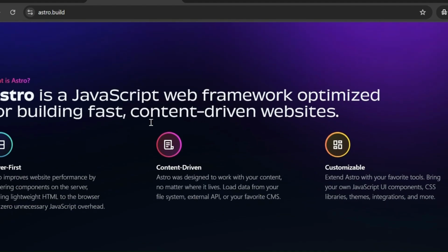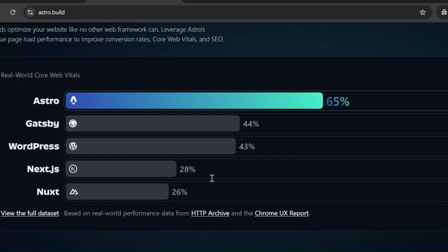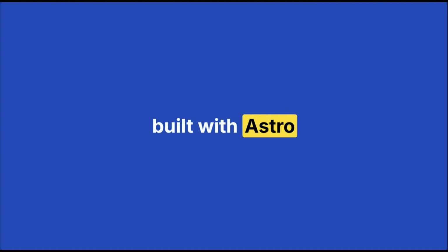But here is the really clever part. Astro is smart enough to figure out which parts of your website need to be interactive and which can be simple static pages. It's like having an assistant who automatically optimizes everything for you. This makes websites built with Astro incredibly fast while still having all the features you need.